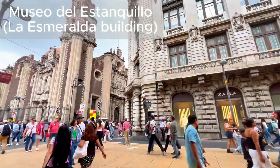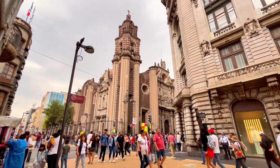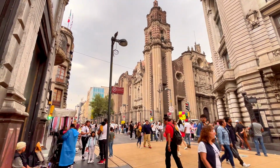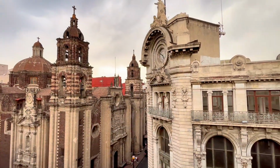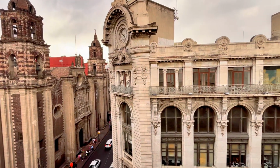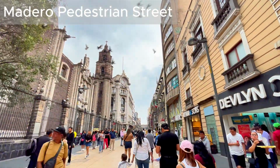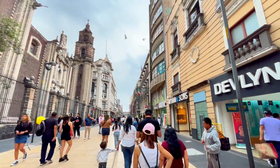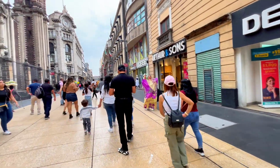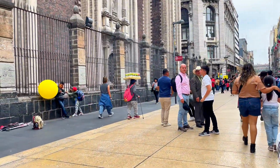One of the hidden gems of the Centro Histórico area was the Museo del Estanquillo. Personally, I didn't go for the museum. I just went to the rooftop cafe to get sweeping views of the Centro. It's free to enter and totally worth the detour. From there, we strolled down Madero, a bustling pedestrian-only street filled with shops, locals, and street performers.